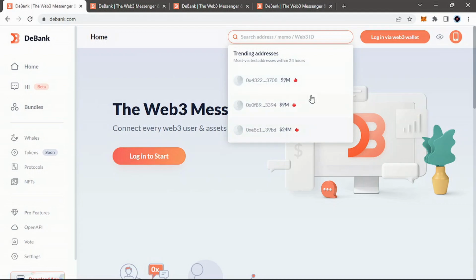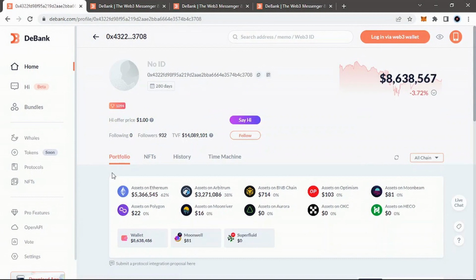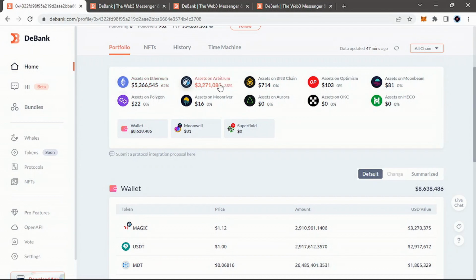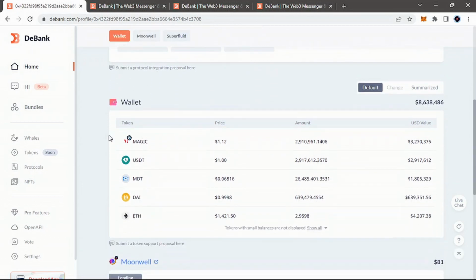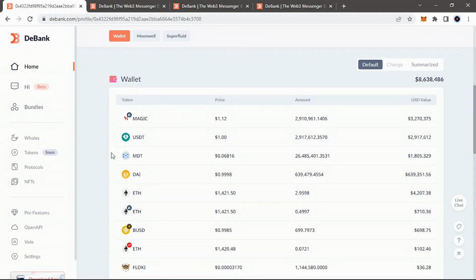So right now we'll just look at one of these trending wallet addresses. This is not mine. I do not have 8.6 million. I wish. But if you look here, you just put in your wallet address. You can see everything that's in the wallet right now. It will show you what percentage and what dollar amount is on the different assets or different blockchains here. And if you look at their wallet, it'll break down what's in the wallet right now. Go ahead, show all for the smaller amounts.